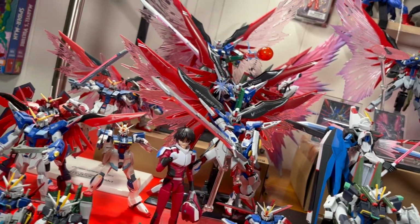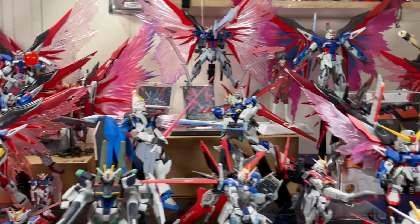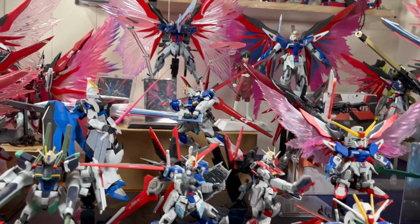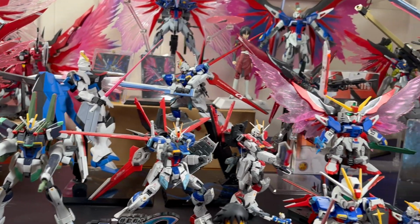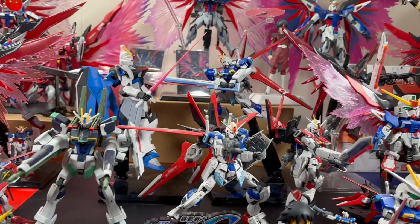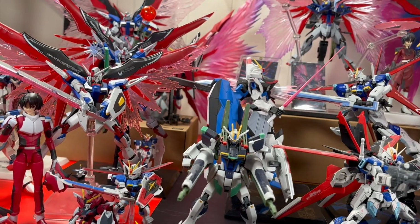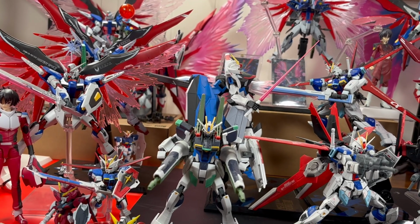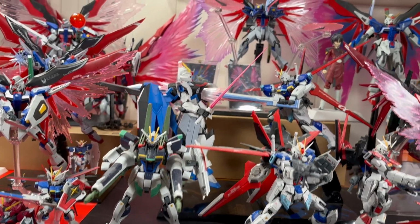So, if you guys didn't know, the Destiny Gundam and the Force Impulse is actually one of my two favorite Gundams, besides the Zeta and Hi-Nu Gundam, Nu Gundam, they're all the same thing. Age 2, anything that's transformable, I like it. Or anything that has the basic Gundam colors like blue, yellow, red, white. I like those color schemes.